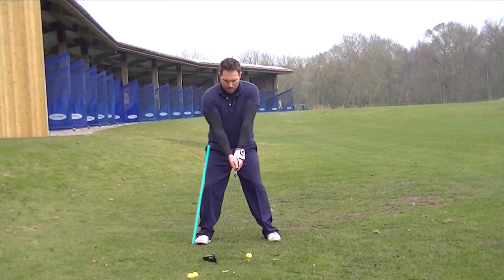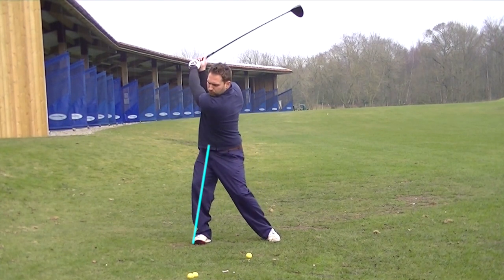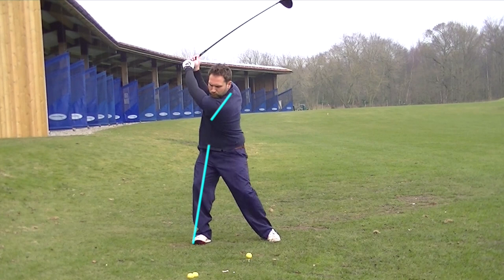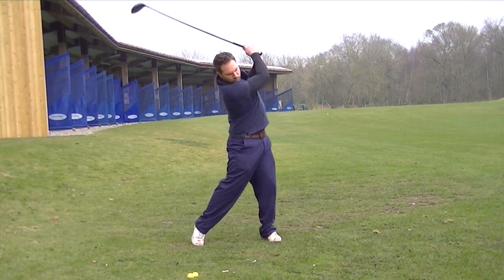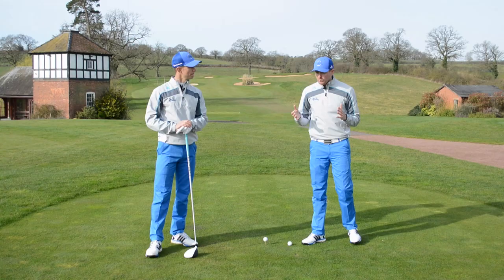So if we go into the front view, we'll see that as you swing back, the lower body has some instability in it, doesn't it, Andy? So the lower body is unstable, a bit of a sway in the backswing, and the upper body over-rotates. When the lower body is unstable like that, we get this over-rotation. From this position, it's very difficult then to transfer weight efficiently through the ball to get a consistent strike. We see it a lot, don't you, Andy?